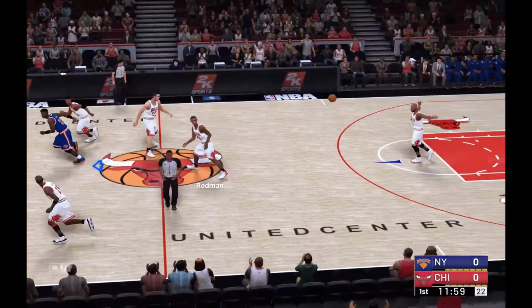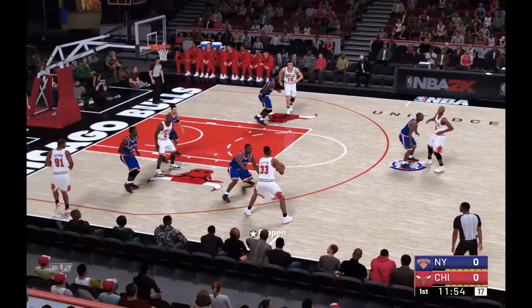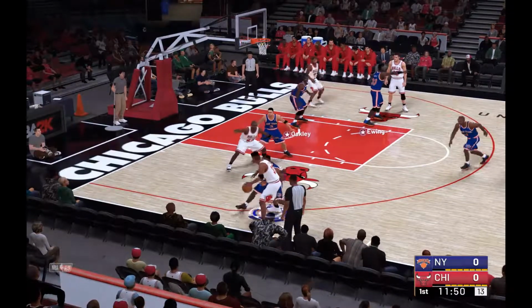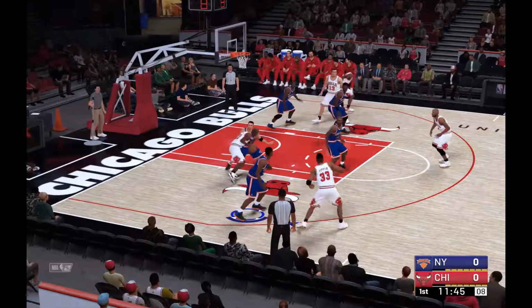Chicago to start out. And now the New York Knicks starters. Charles Oakley out there with Ewing. Then there's Harper. Then it's Starks. And it's Bonner in at the small forward position. Now here's Jordan.